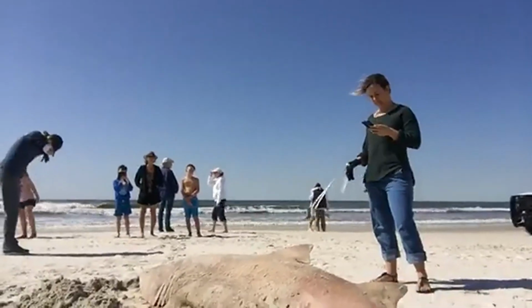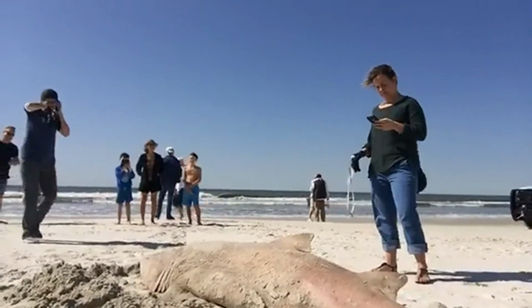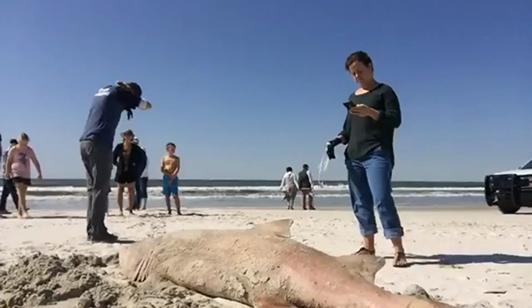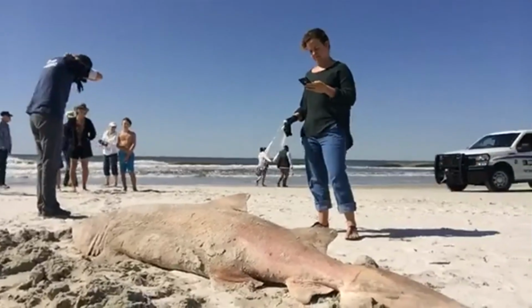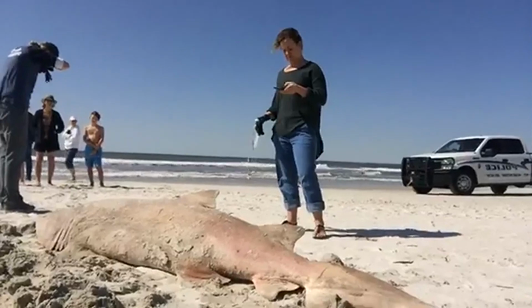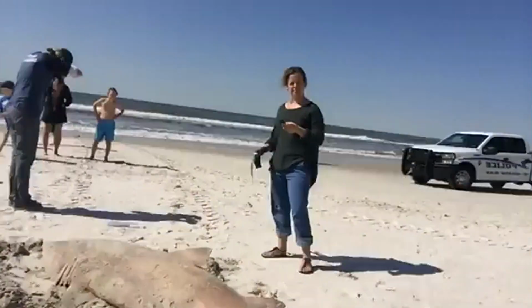And you can see people are already gathering around it to try and get a picture with it, check it out, curious. This is a sizable animal, and certainly if you were swimming or surfing, you may not want to be very close to it.